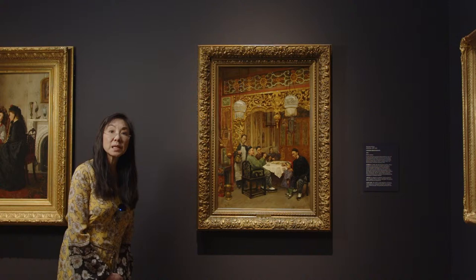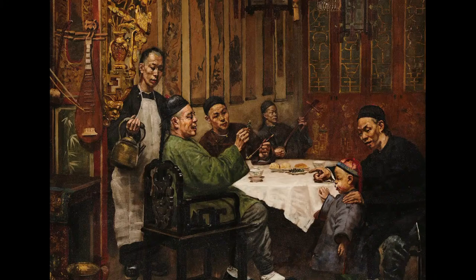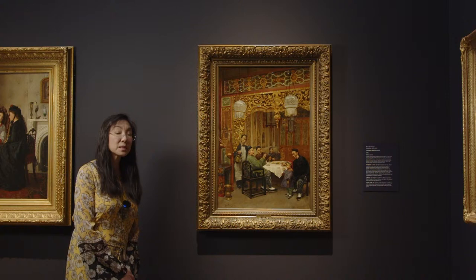The other color that's important in Chinese culture is the green. You'll notice the man in the middle is wearing green. That probably symbolizes that he is a businessman, because green represents wealth. It also represents purity.